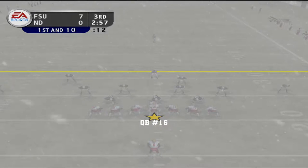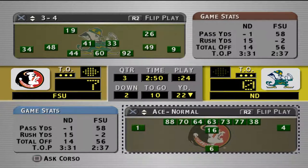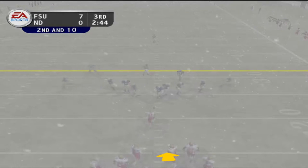The Noles come out in the ace formation. On the ground with the tailback. They'll drop him for a loss. And the blitz might have caused that one. Now the defense took a chance here. They overloaded that side of the ball, and the tailback had nowhere to go. So it's second and 10.